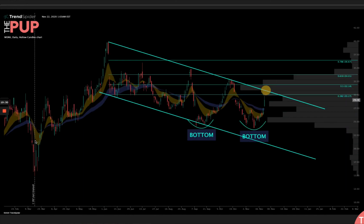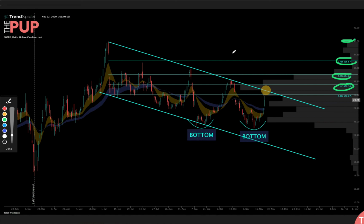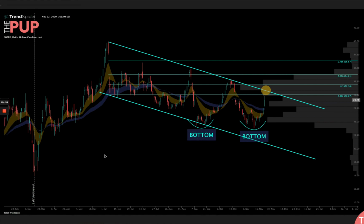And next up is Work. Work has a nice double bottom here. We are in a downtrend channel, however, I am watching for a break over $31. I think over 31 we can see 32.50, and then I'd be looking for 34, 36, and then all-time highs up around $40. Do like Work long term.